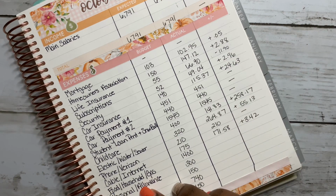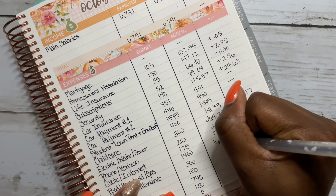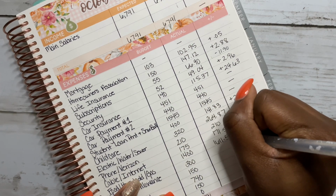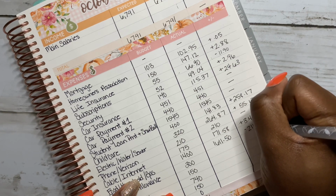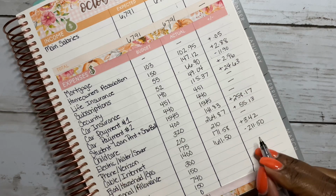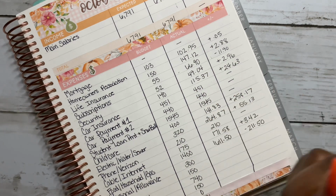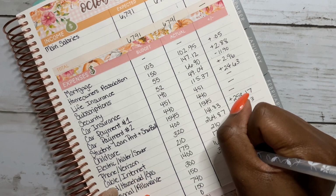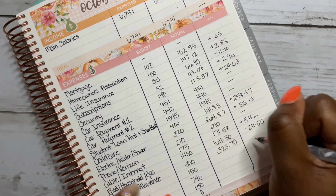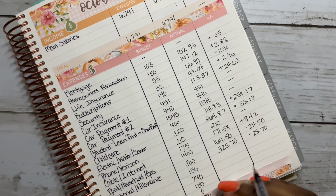And then food and household and gas, guys, this is where we start to go over. We budgeted $1,400. However, we ended up spending $1,611.50, and that put us a negative $211.50. Our personal allowance, we did go over here also, guys. So that was $300 was what we budgeted. We ended up spending $325.70. So that put us negative $25.70, which was not bad at all.